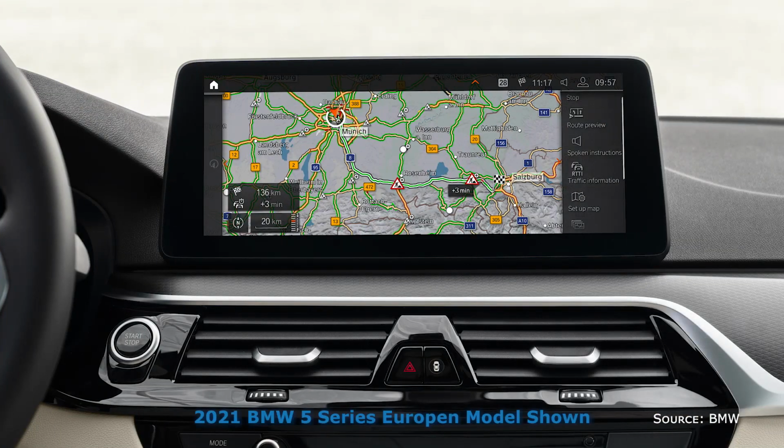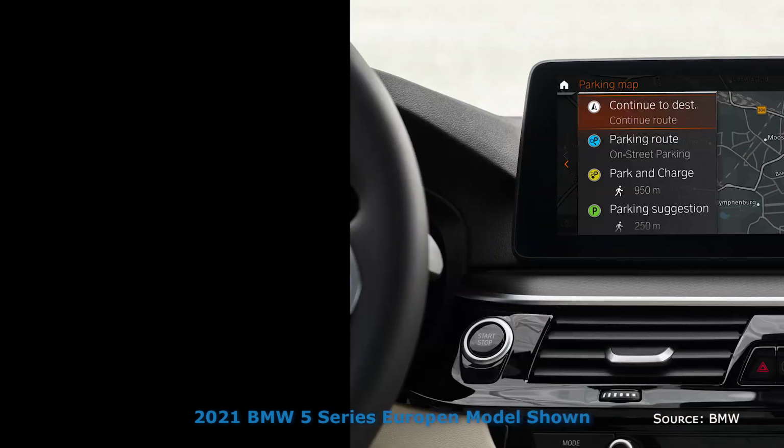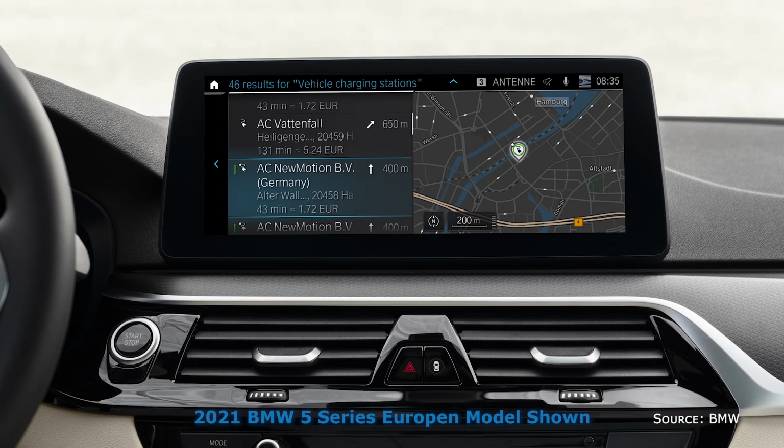The BMW Maps are updated, and now this app is cloud-based. Thus the BMW Maps can make faster route calculations and also dynamic recalculation based on precise real-time traffic data. The BMW Maps also uses an anticipatory approach, and this means that the upcoming traffic data is also included in the entire route calculation, so that the application can do a more precise calculation of the expected arrival time.